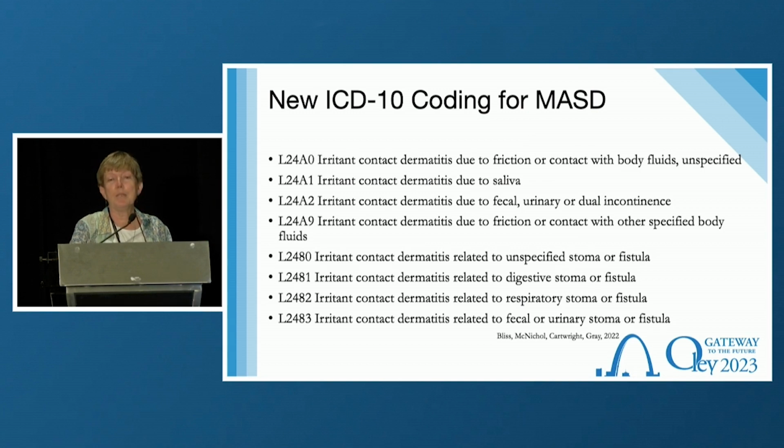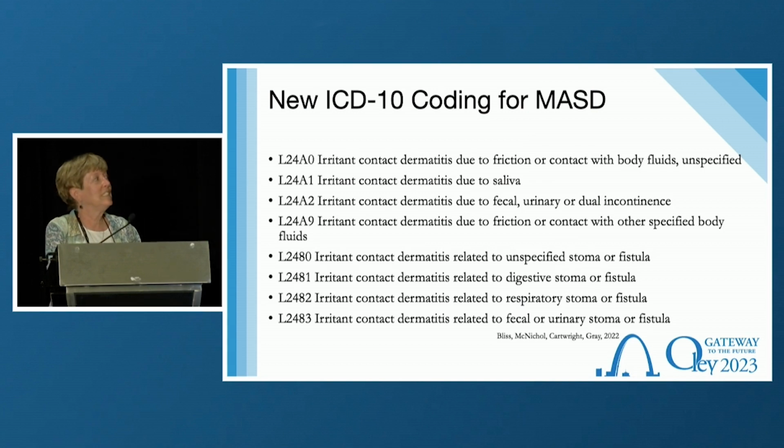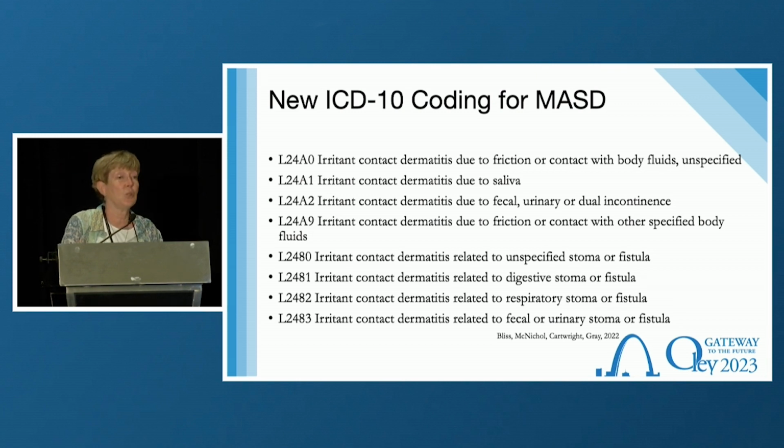Now, this probably doesn't mean a whole lot to you as far as ICD-10 coding for moisture-associated skin damage, but this is something that our organization, the Wound Ostomy and Continence Nurses Society, has lobbied for many years to have these codes recognized, and developing the specific codes for moisture-associated skin damage that they put under the category of irritant contact dermatitis, as opposed to allergic dermatitis or radiation dermatitis.